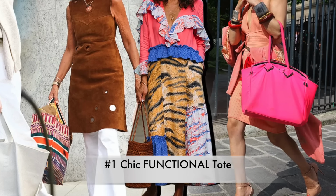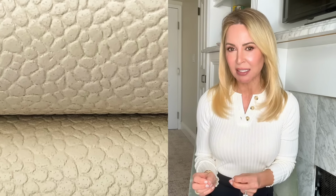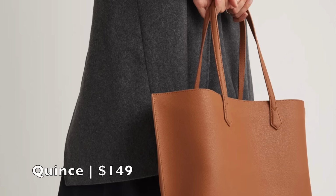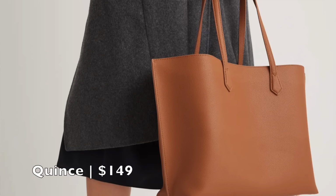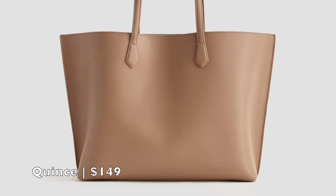The number one thing that we all need is a chic, multifunctional, good tote. I personally love a pebbled leather because it's durable, it's very scratch resistant, yet it still looks effortless and stylish if you pick the right one, of course. This pebbled leather tote from Quince is very well priced at only $149 in all the pretty neutral colors. I especially love the color cappuccino. I think it's just really pretty. It's light for spring and summer, and yet it easily works for fall and winter as well.